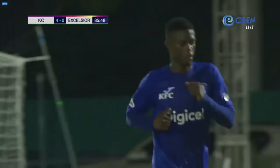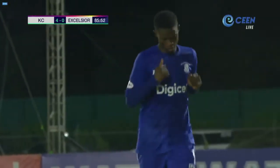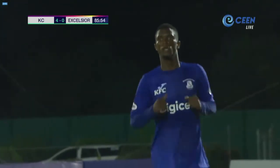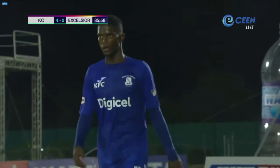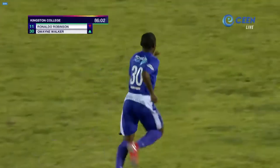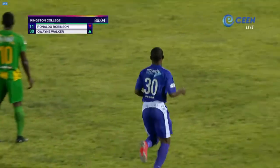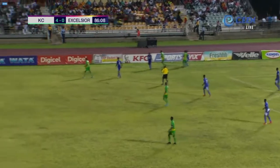And here we see the fourth official, Coombs, telling Robinson, another one of the rules that came into effect, that he had to exit the field from the nearest point. Especially because his team is leading. So there you had it again, another one of the new rules being implemented here. When Walker comes on.